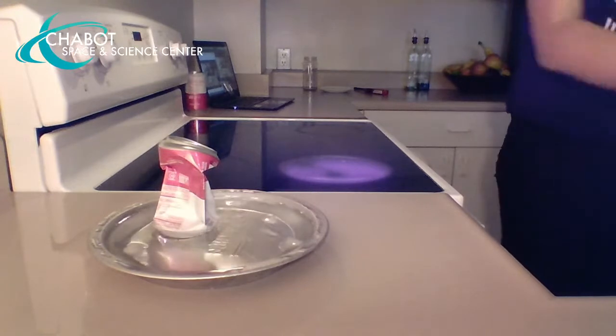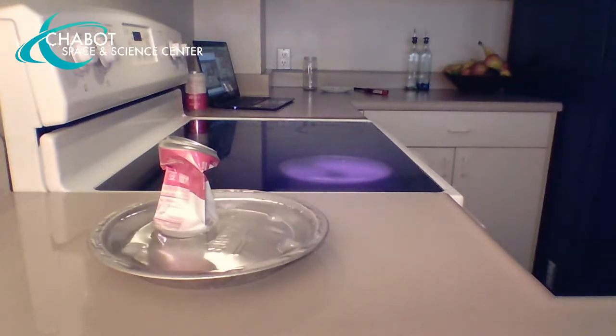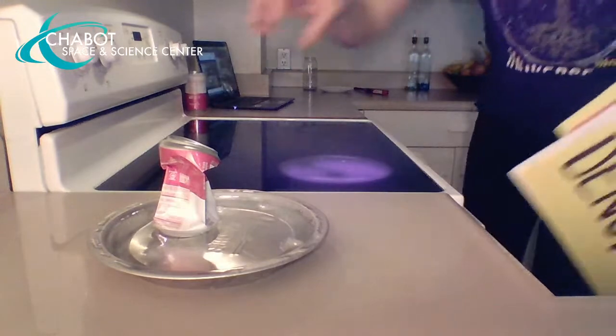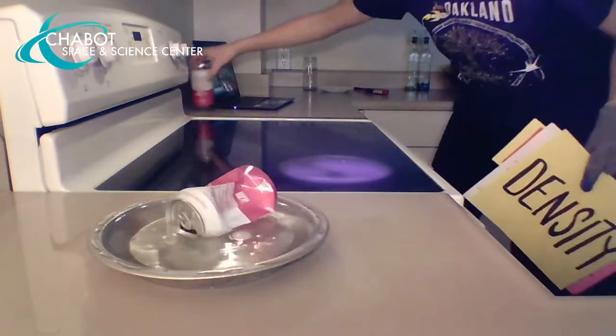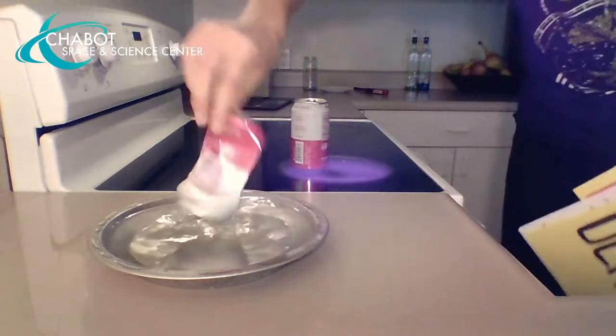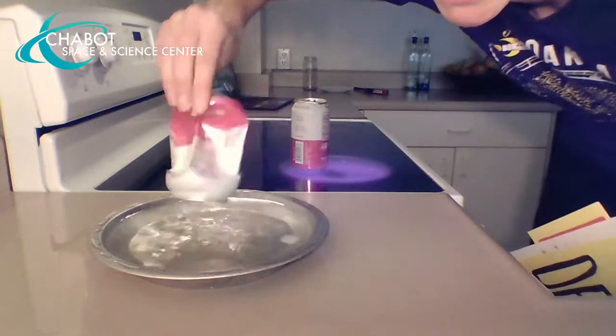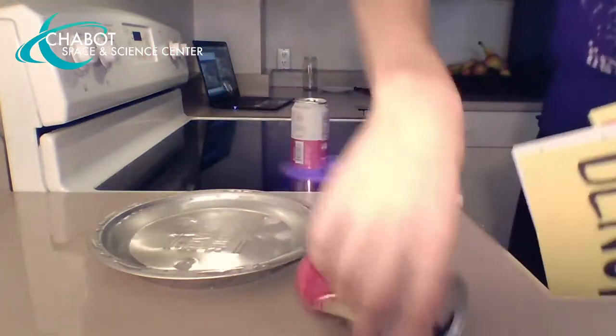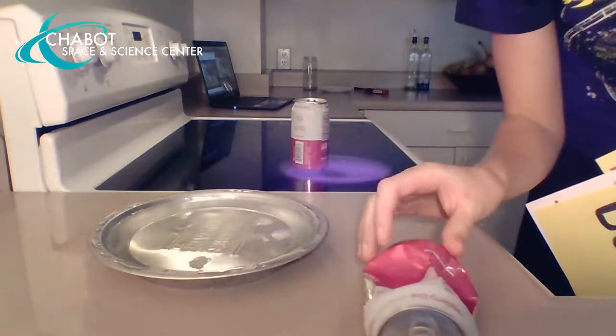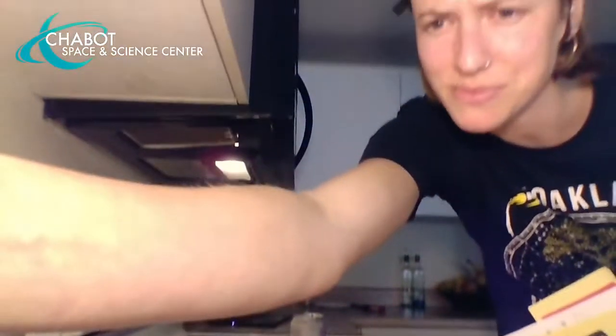And I think several of you have already helped us explain what's going on here. So let's break it down. And while we break it down, we will get another can going, because third time is the charm. All right, so round 2, the can shrank again. So we've got another crushed can thanks to our demonstration.